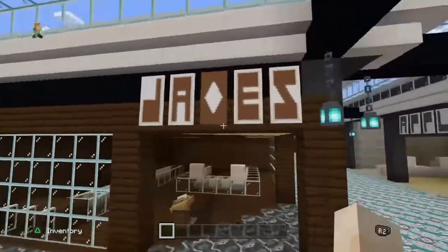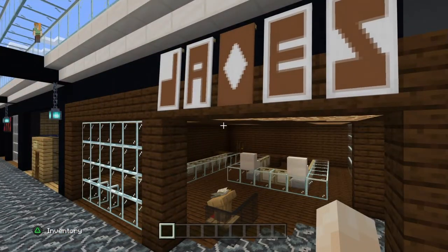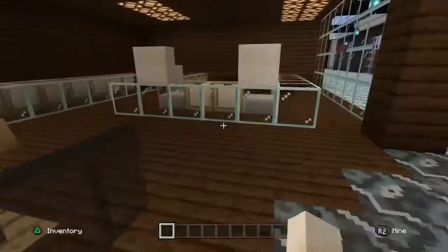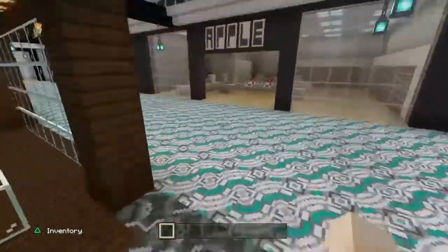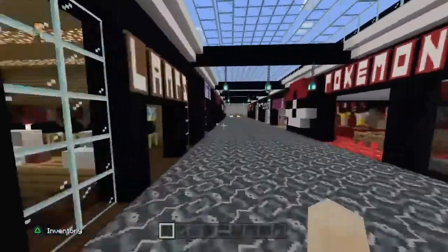Then you got Dave's Jewels, where the V is a diamond, which I think fits pretty good. You have your reservation, I guess, to come in and look. You have your diamonds, and then you got your back. And I think that is it for the entire mall.